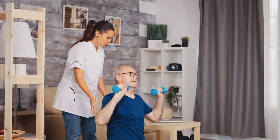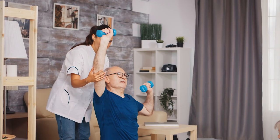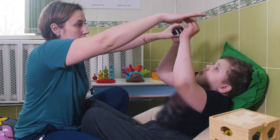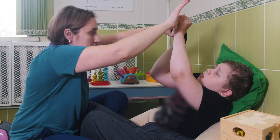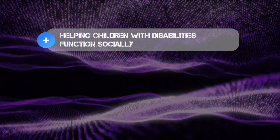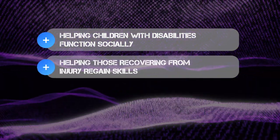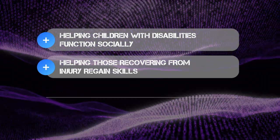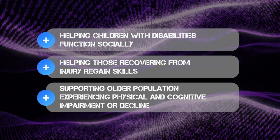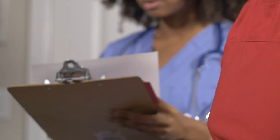The American Occupational Therapy Association, or AOTA, says occupational therapy practitioners enable people of all ages to live life to its fullest by promoting health, preventing or living better with injury, illness, or disability. This includes helping children with disabilities function in school and participate socially, helping those recovering from injury to regain everyday skills, and supporting the older members of the population experiencing physical and cognitive impairment or decline.